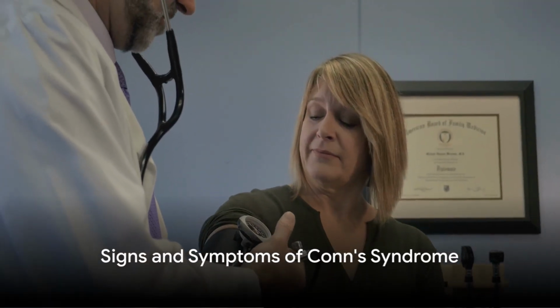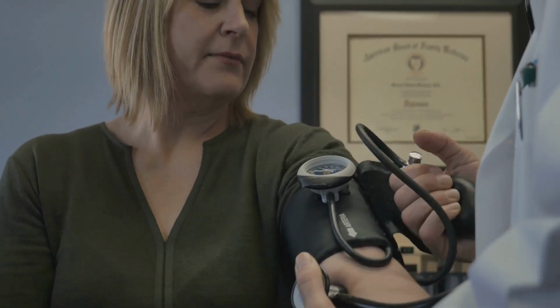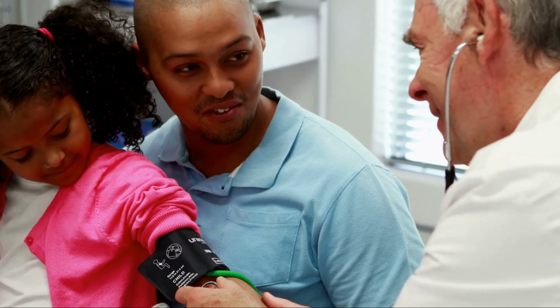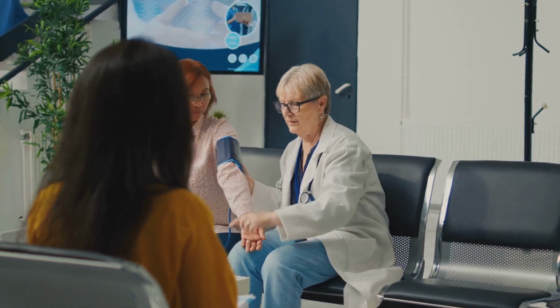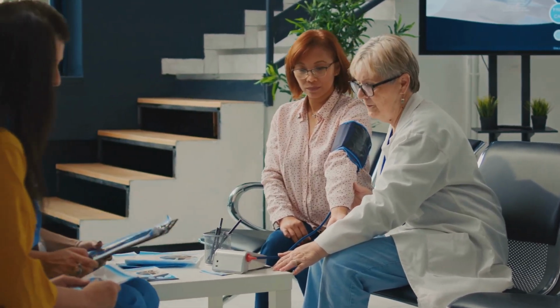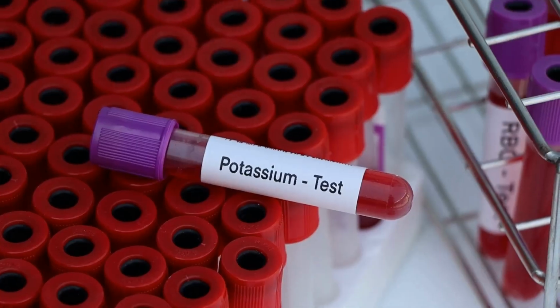So, what signs should we look for when suspecting Conn syndrome? Well, Conn syndrome, a type of primary aldosteronism, is typically characterized by a triad of symptoms: hypertension, hypokalemia, and metabolic alkalosis. Let's unpack these a bit, shall we? First off, hypertension or high blood pressure is the most common symptom seen in Conn syndrome. This is because the excess aldosterone produced prompts the kidneys to retain sodium and water, thereby increasing blood volume and pressure. However, it's worth noting that the hypertension seen in Conn syndrome is often resistant to conventional antihypertensive therapy.